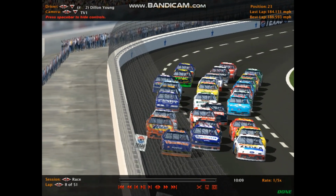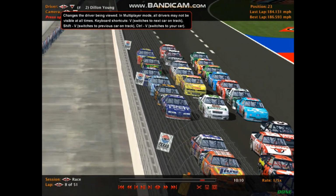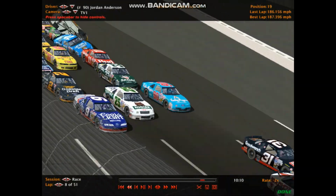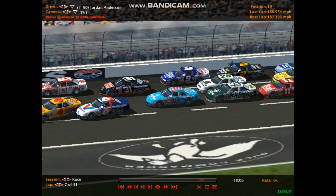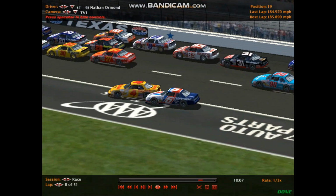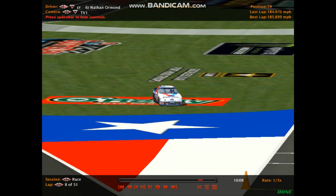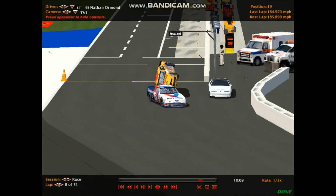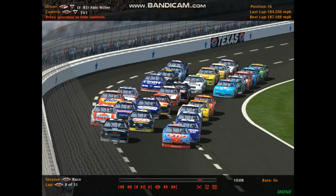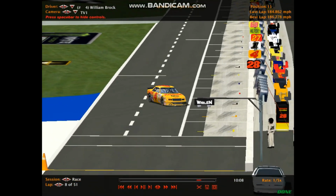Take a look again as to what happened and see what caused this crash on lap number 8. Okay. It all started with Nathan Ormond and William Brock getting together right there. That's Brock in the 4, Ormond in the 6. Brock goes across the track right there. We're going to look at the 4 car right here of Brock. There he is. Goes across the track right there.